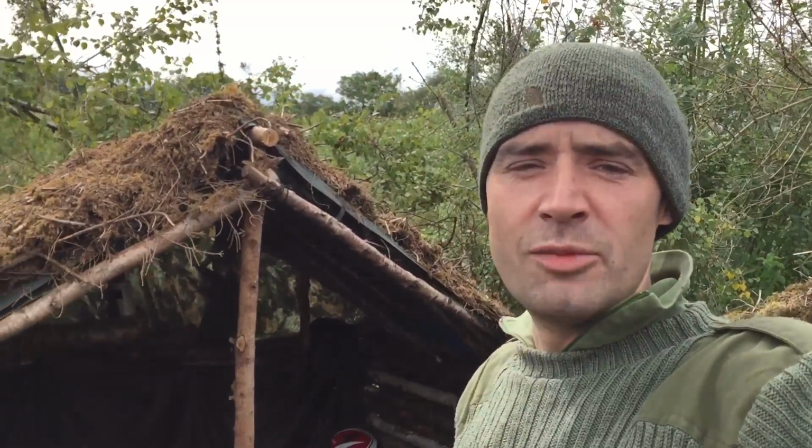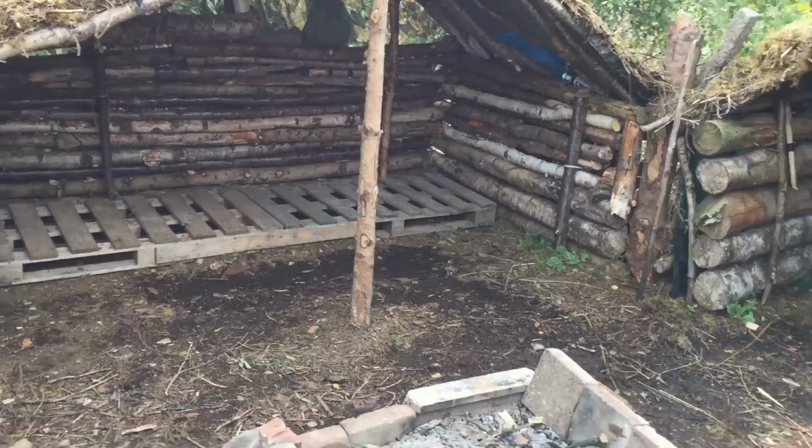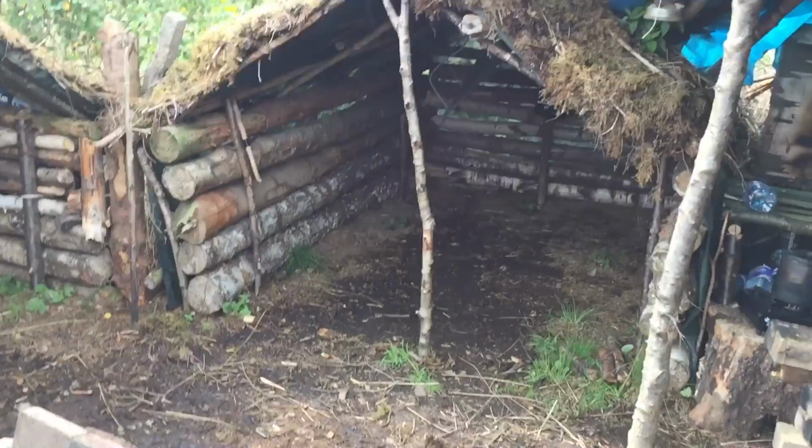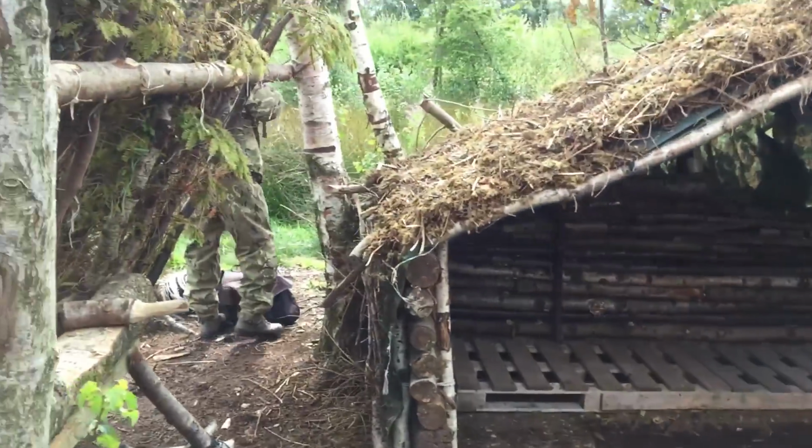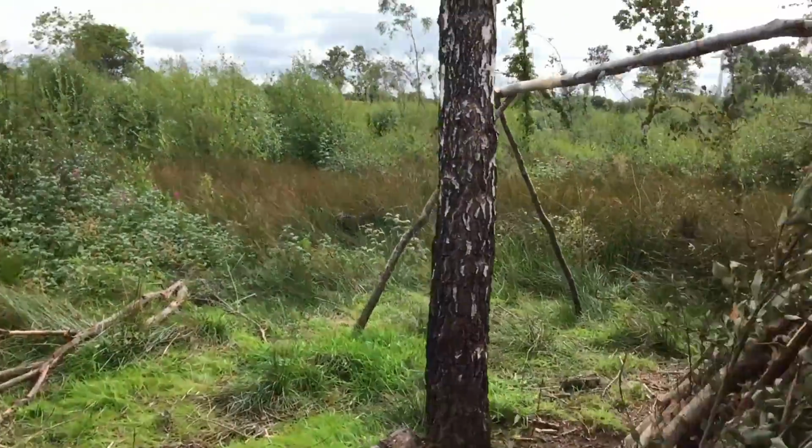I'm gonna get back to cleaning up my shelter. That's it. Camp left nice and tidy. Tim's got his section the same.